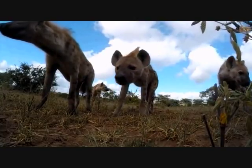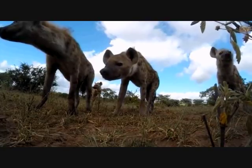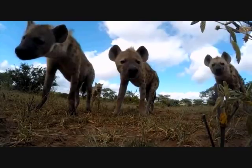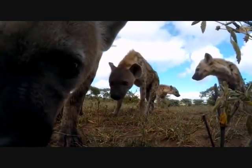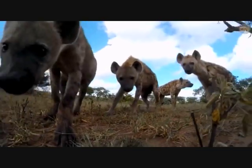See, ideally we don't want them to react at all. And so this is part of the habituation process, and while it's quite amusing watching it happen like this, it's not the objective. I just wonder if hyenas are not slightly too inquisitive, slightly too ready to take chances.